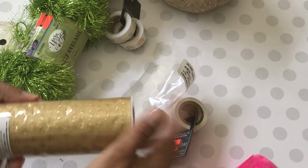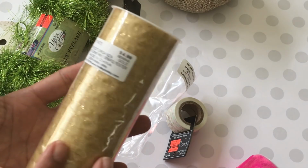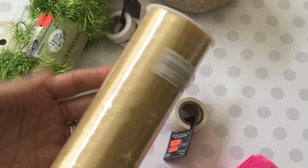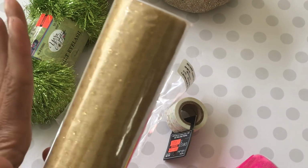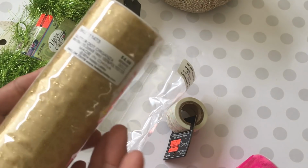And then I picked up this glitter dot organza, and it was 50% off. It was not on clearance, but I thought that was really pretty. I think I've picked this up before, but I just went ahead and picked up another one.